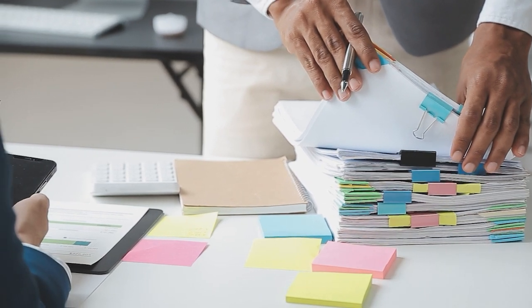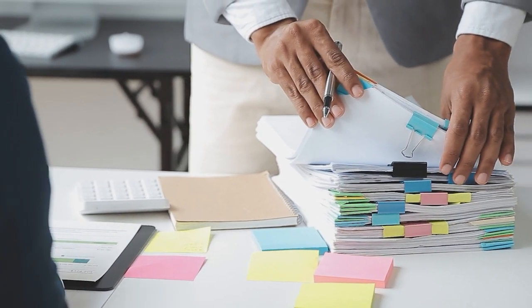Tip number 3, paperwork preparedness. Ensure all your necessary paperwork is complete and organized. Having all your documents in order helps ensure that the check ride starts on a positive note.